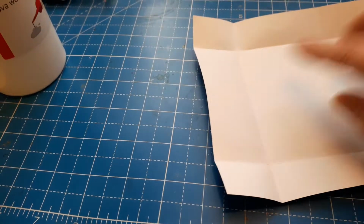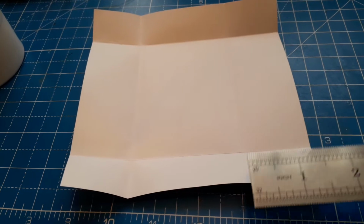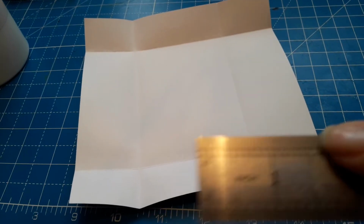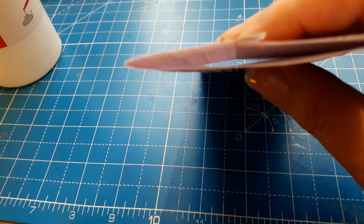scored it down, and then this side I've measured 1 inch and 5/8. So I've come in on the ruler to that notch there. So I've measured it there and again at the top, made a little mark and folded it across and given it a good score. Okay, so that then I have a little overlap, just a tiny little overlap, as you can see, so I can glue.